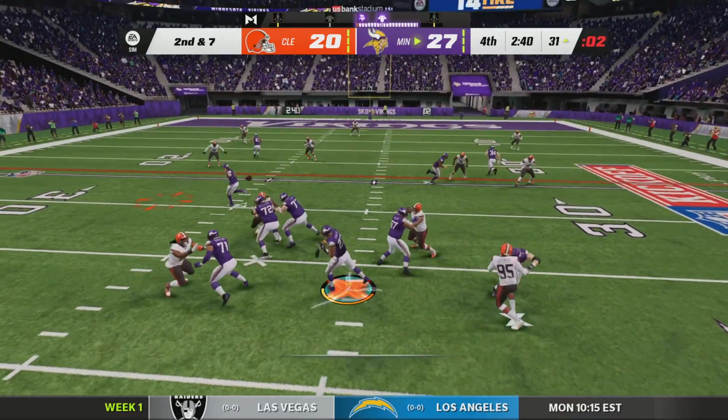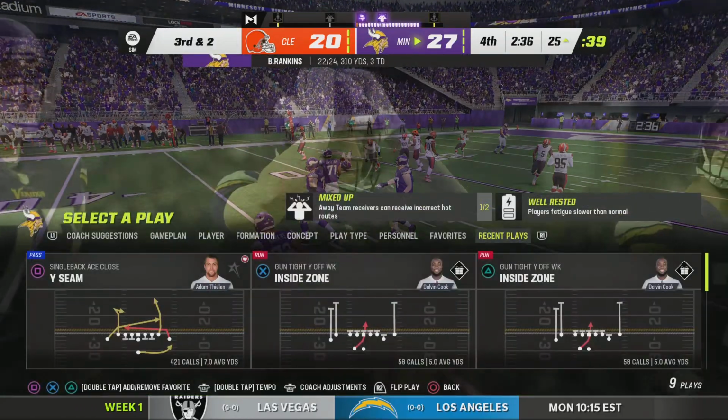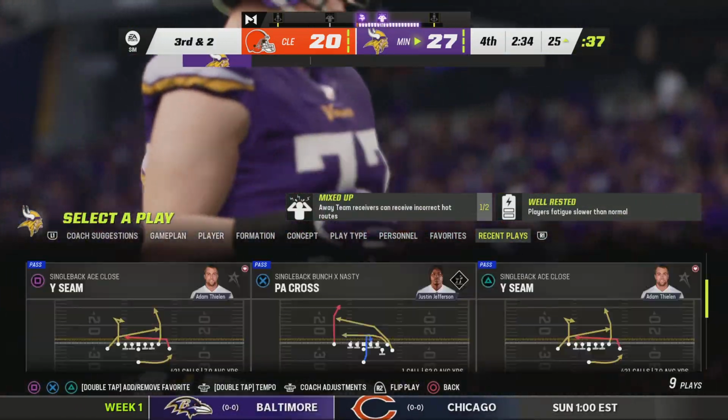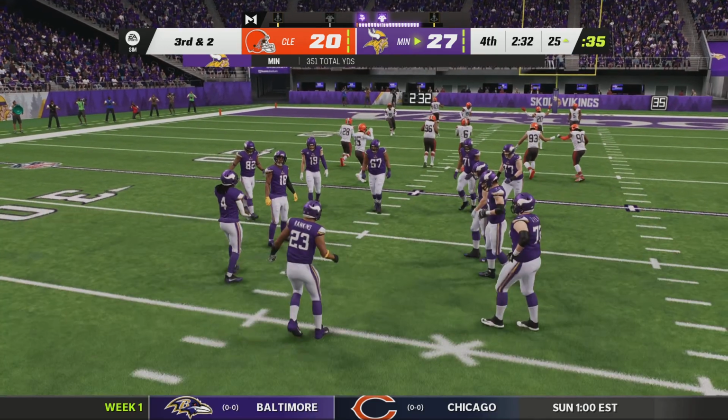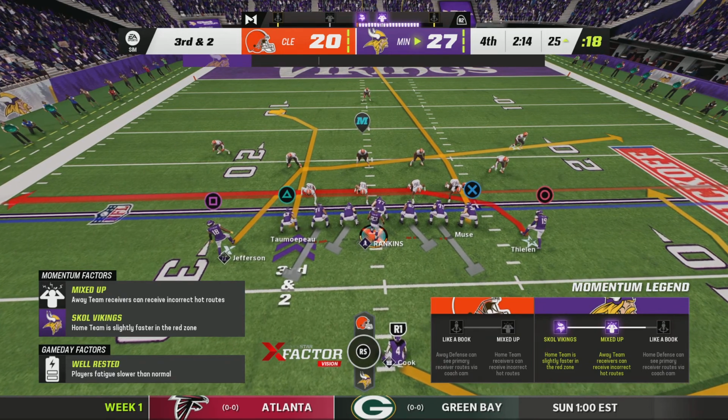They'll set up to throw. And he's got his favorite target yet again. It's complete. He'll be dropped at the 25 after a gain of 6. This is 3rd and 2. Maybe the biggest play in this football game.